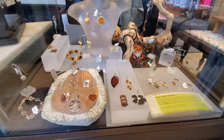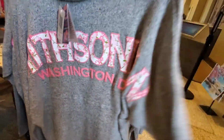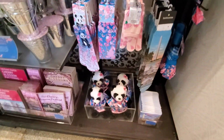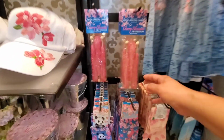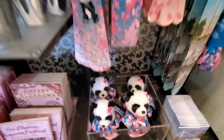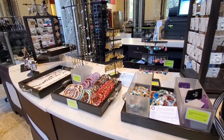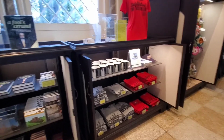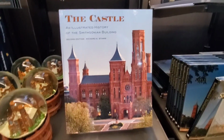More jeans. Washington t-shirts. Cherry blossom panda t-shirts. Hats. Very cute. Wow. Rock candy. Yep, Justin wanted to get a fossil, so I'm getting him a fossil. There's a lot of stuff around here. This is the book of this place, the castles.